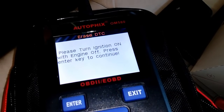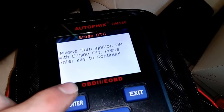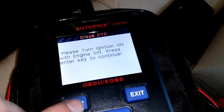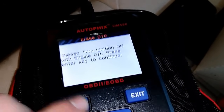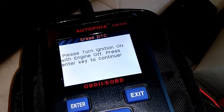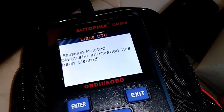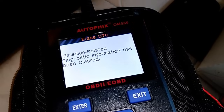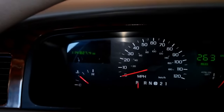And it says, please turn ignition on with engine off. Press enter key. I'm going to do it with the engine running because I've already done this. I know it's not going to hurt it, but you guys should follow the directions. Don't do as I do. Read the directions. Press enter. And it says, diagnostic information has been cleared. And if we look back at our dash, we have no more engine light, and the car is running beautiful again. So there you have it.